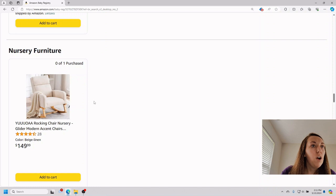All right, we got a rocking chair. This is a cute rocking chair. And I do have to say it's one that I feel like you could use when your babies are older. It doesn't give off a baby nursery vibe to me too much. So, I mean, it's pretty. I didn't have a rocker for my babies, but it's a beautiful chair.